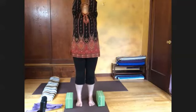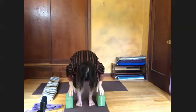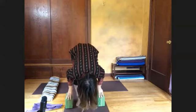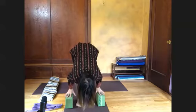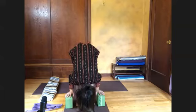Okay, exhale, hands to your heart, bend your knees, come down, touch the two blocks. Inhale, straighten your legs, bring your heart forward. And exhale for a deep bow towards your legs. Press firmly into the blocks to tone your low belly.